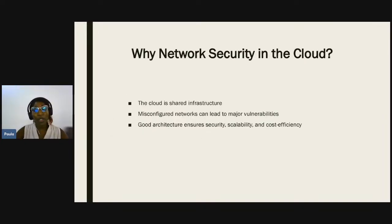So why do you need network security in the cloud? First of all, you know that there's this thing called shared responsibility with AWS. When it comes to shared responsibility, AWS is the one handling the security of the cloud. So everything that has to do with infrastructure, AWS is the one handling it. And you are the one in charge of whatever you bring into the cloud. Whatever resource you are bringing in, the configuration that needs to be done, you are the one in charge of it.